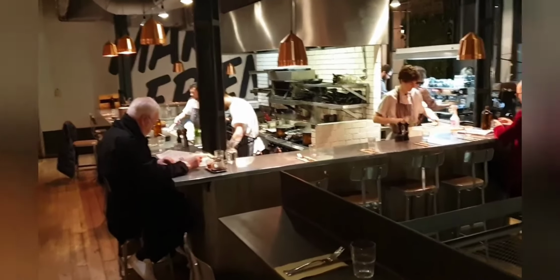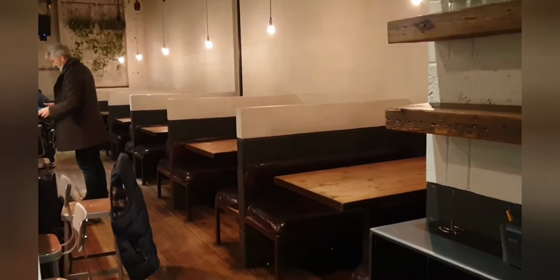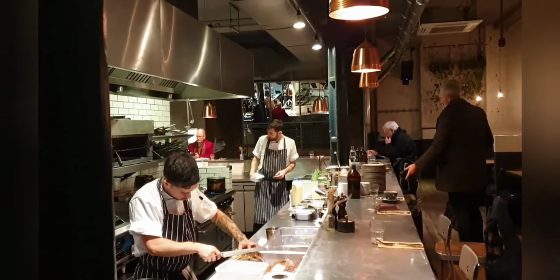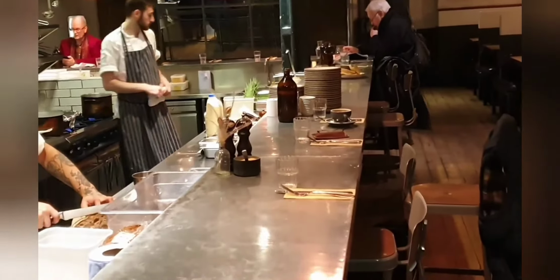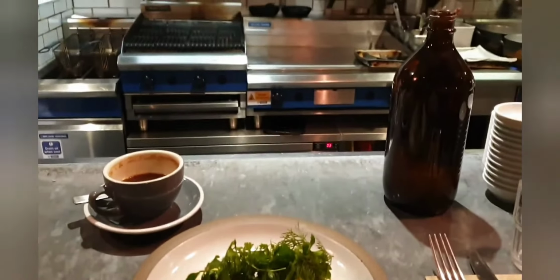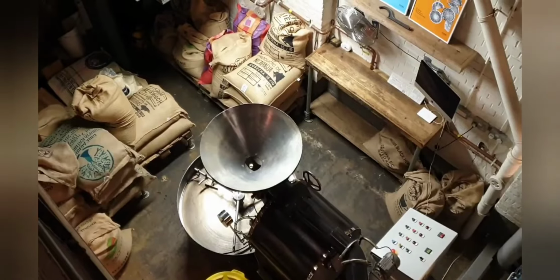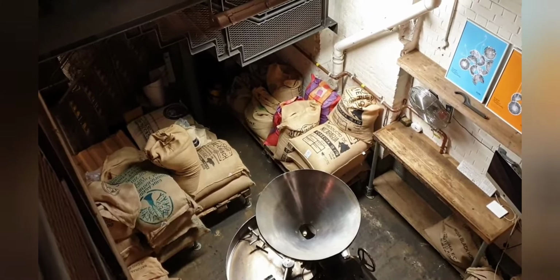The environment here is fantastic, where you can just sit at the bar, watch your food being prepared, being cooked, and also whilst they're making your coffee as well. If you come up through Old Street Station, you'll notice there's an Ozone Coffee there. This isn't the one that we feature. And here you can see downstairs underneath the cafe where they actually roast their own beans.